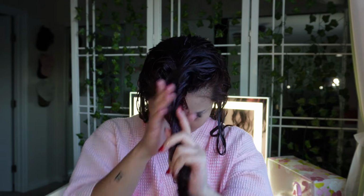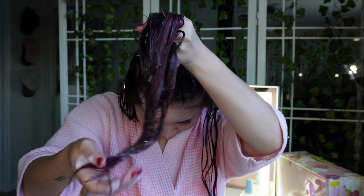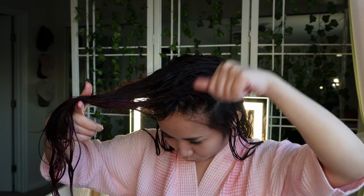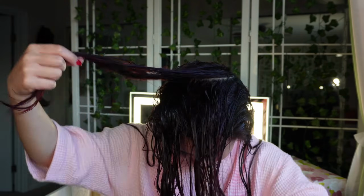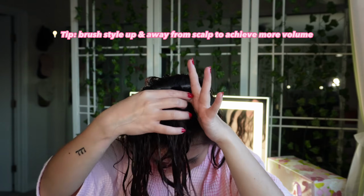Nice and smooth. I'm gonna rake in a little bit of foam and then I'll apply some more after I brush style. Okay, so now I'm gonna brush style and I'm gonna start all the way from the back. Take little sections, brush them away, and then move towards the front. I'll show you. So again, starting from the back, I take smaller sections and brush them up and away from my scalp. This helps with root volume since it gives you that lift.